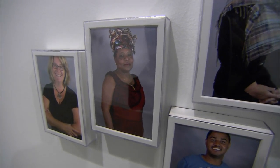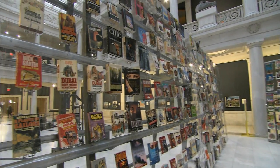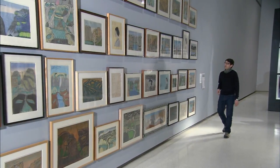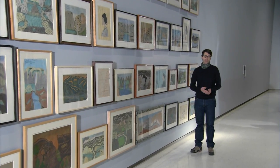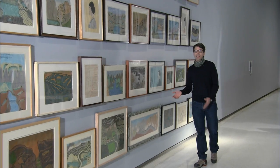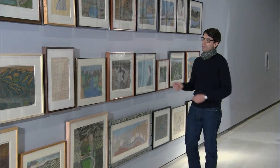But out of the minds of 3 curators came an eclectic mix of contemporary art. These are 55 drawings by American artist Joseph Yoakum. He traveled the world with a circus. He went to World War I. He came back to the US. He established himself in Chicago, and he started to do these drawings.